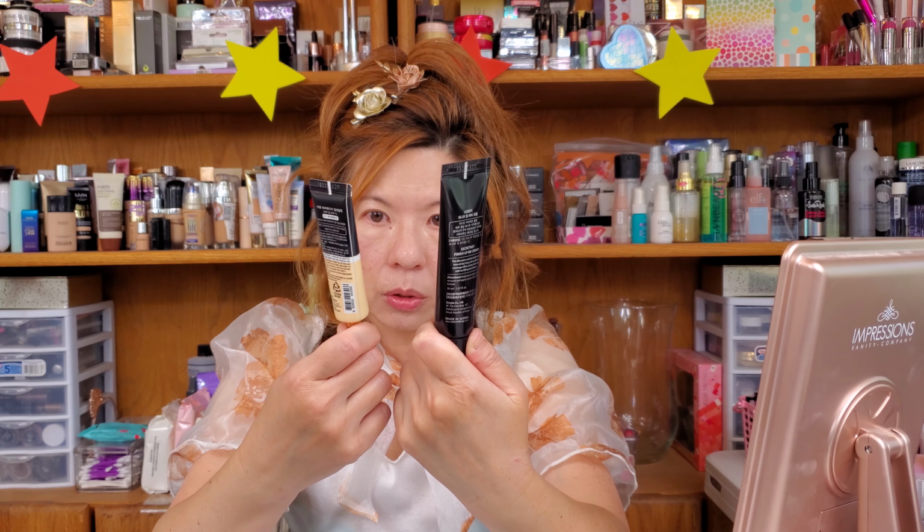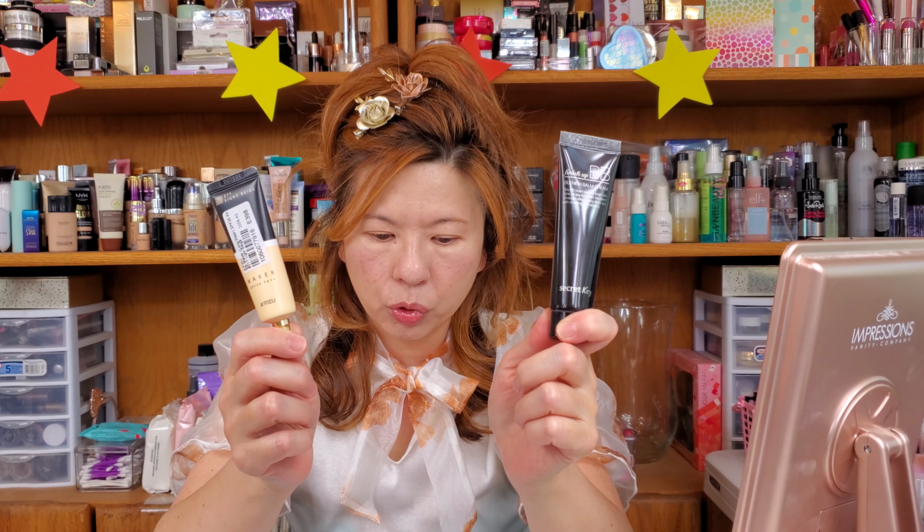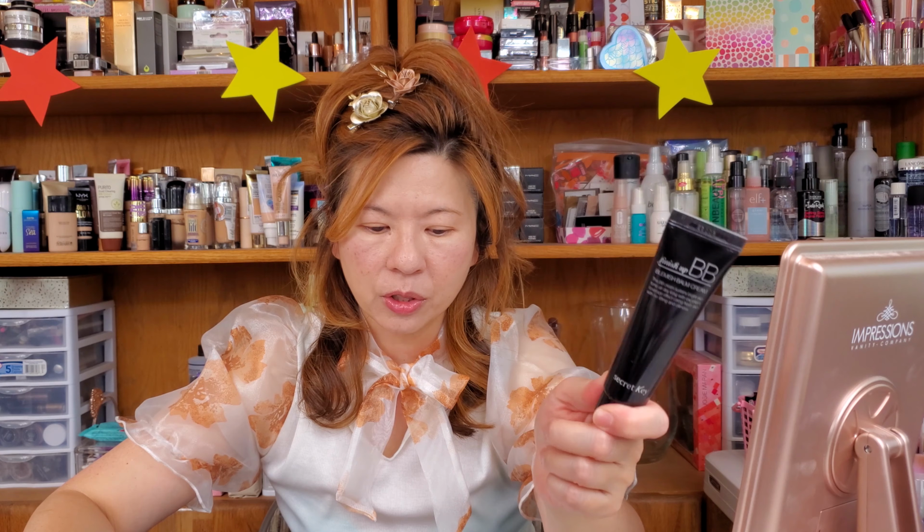So I don't know what the trick is. This is Secret Key, this is Appeal. Why are they so similar? I think I paid about $6 from YesStyle last time when I bought it. Now I don't know the price, you might want to check it, but it's somewhere around there.